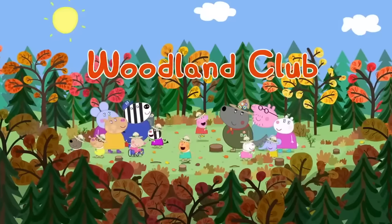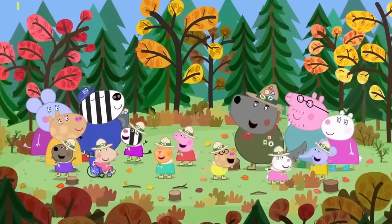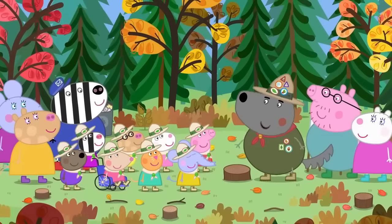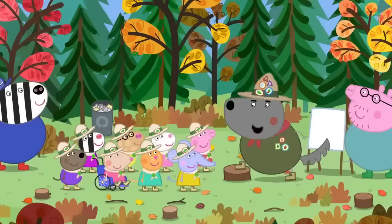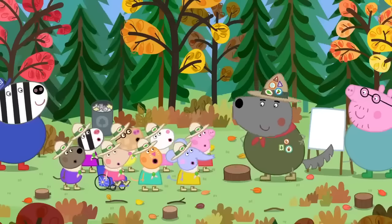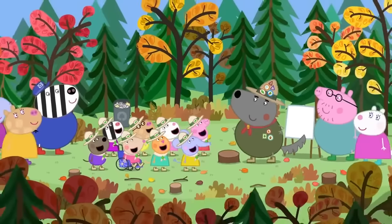Woodland Club. Today, Peppa and her friends have come to the Woodland Club. Mr. Wolf is in charge. Children, please come to the middle. Mummies and daddies, please stand back and watch. Now, children, I know all about living in the woods. I was born in the woods, and I was raised by a family of wolves. Today, I will teach you how to look after yourselves out here in the wild. Wow!